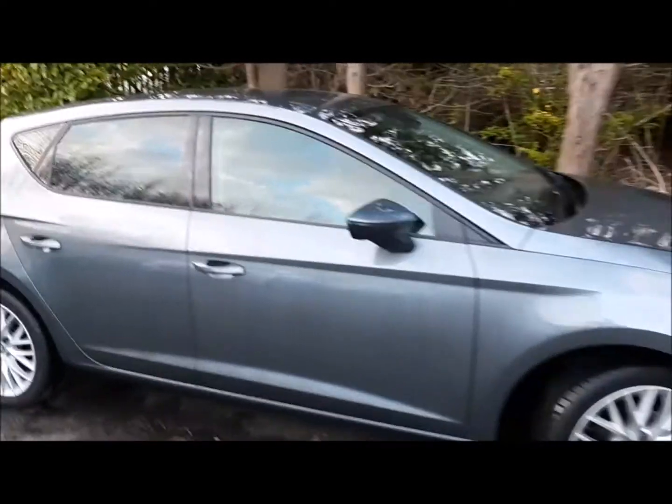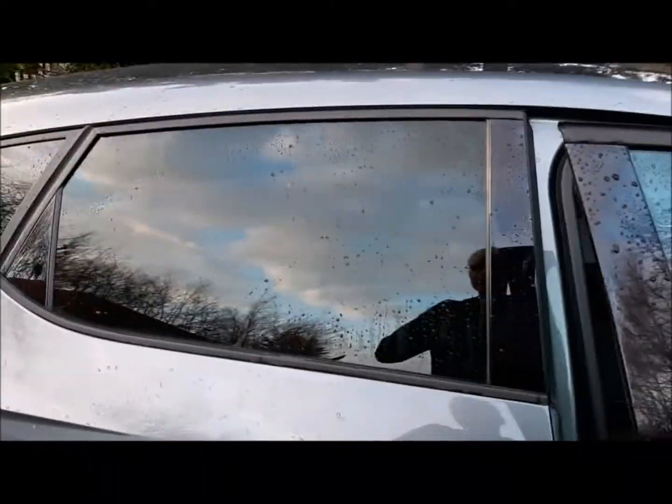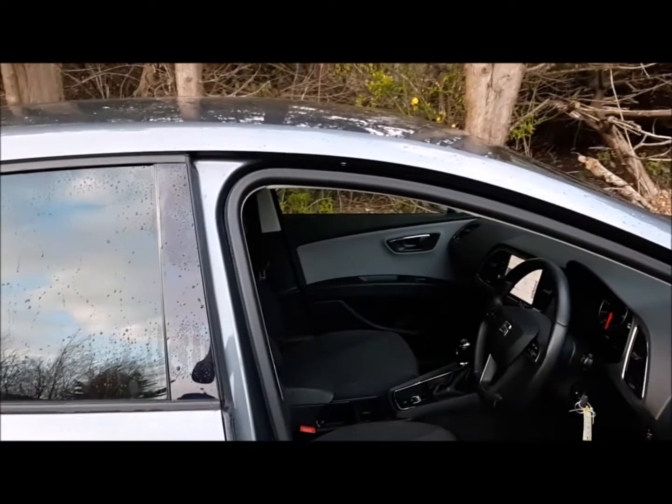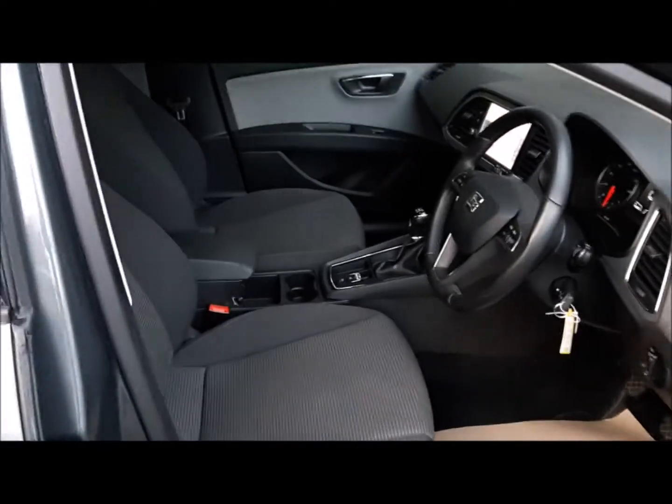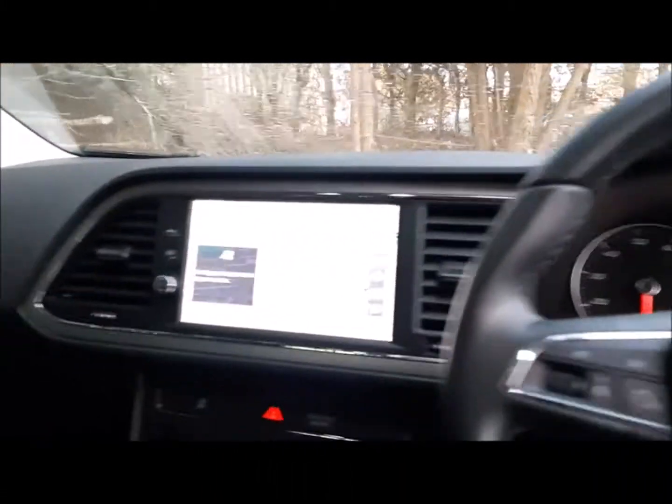The spec, as I say, is decent enough on these. It's basically a Golf, but with a little bit more of a sportier suspension setup. So very, very nice to drive. They handle really well. So lovely condition, as you can see. One owner from new, ex-lease.